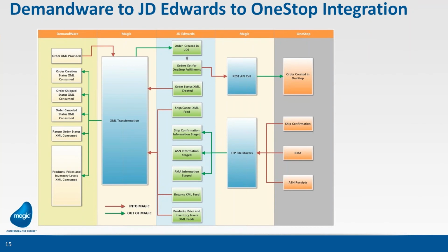Demandware, this is the storefront. This is the website that the customers see. It has a look and feel that we at Coos spent collaboratively a lot of time and effort on, to give the customers that specific AG look and feel that you see on the website. With Demandware, you can place your orders on the website, check availability, and determine our pricing.